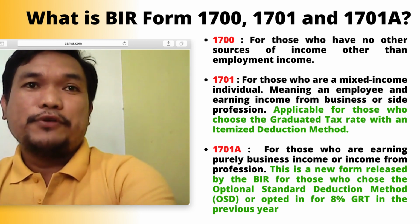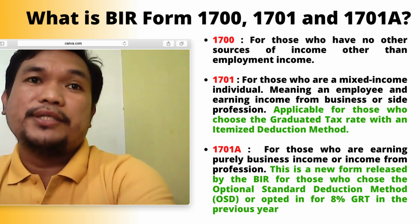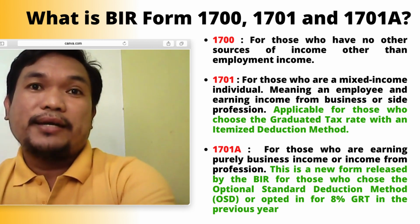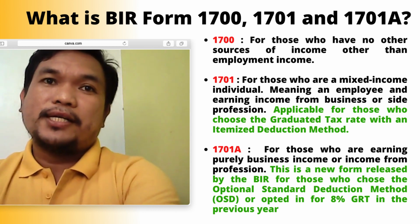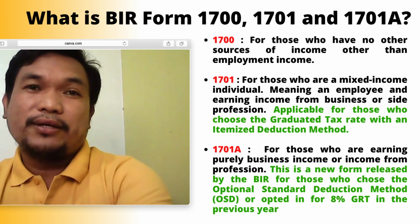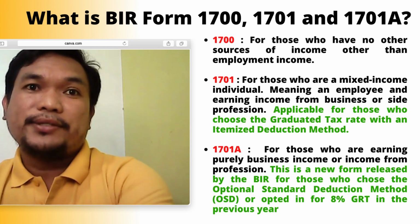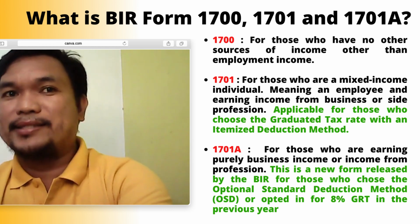And then, for 1701, this is actually for those who are mixed income individuals, meaning an employee and earning income from business or other side professions. Alright? Like for example, magtatrabaho ka sa isang company, and then meron ka ring business, and you are also providing services like online tutorial, pwede kasi yan. Applicable for those who choose the graduated tax rate with an itemized deduction method. Alright? So, yung gumagamit ng mga tax tables.